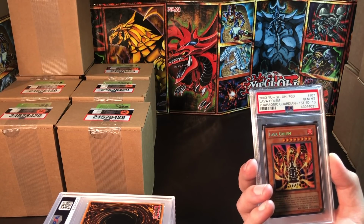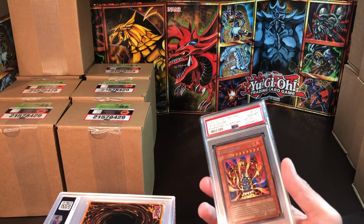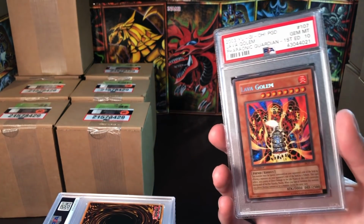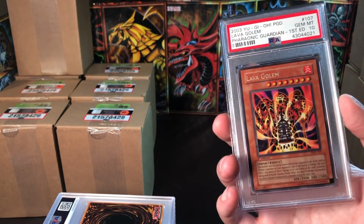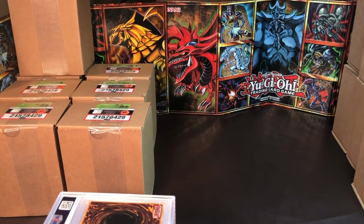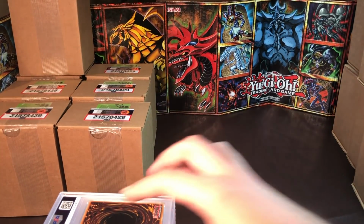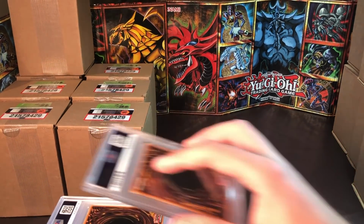430. This is not mine. Oh, so maybe that Harpy's Pet Dragon is not mine. So maybe I do have hope for a 10 still, because this is not mine and these are in chronological order. So Lava Golem for my buddy across seas. He graded a 10, and he knows all these grades already too. So it looks like all these are going to be his grades.